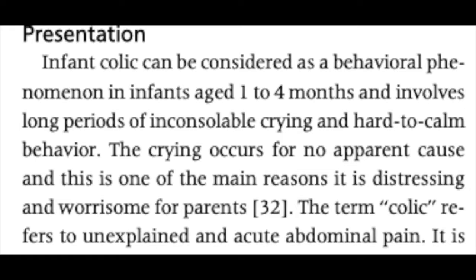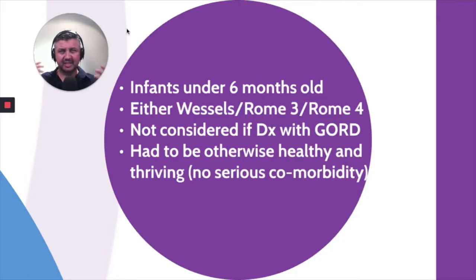They chucked out this 3 hours, 3 days idea and basically said, look, 3 hours is a little silly. It seems a little random. So what they talked about more was the fact that the child was crying inconsolably, and the child was under 5 months, and there was a whole lot of different things that the Rome 4 criteria took into account, which we will look at when we do our colic paper or our colic online teaching course.